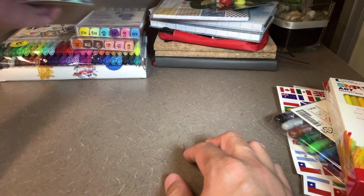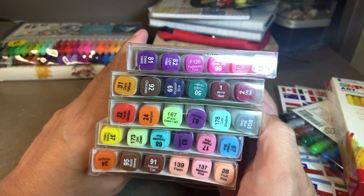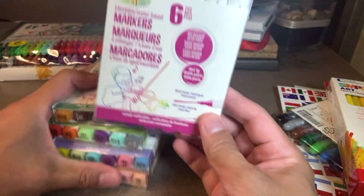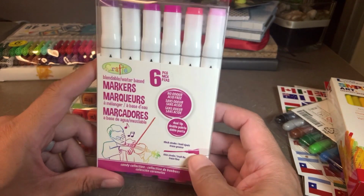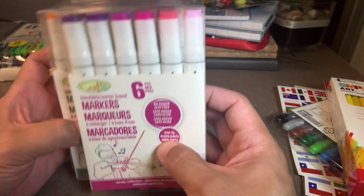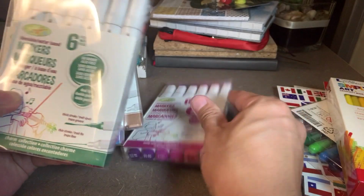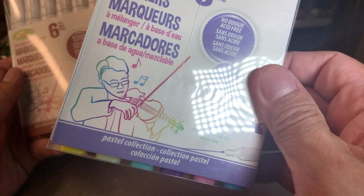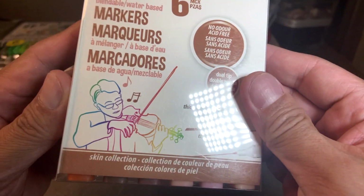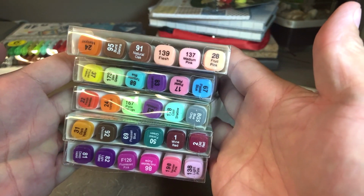Speaking of Dollarama, these buggers. Now these are water-based markers from Dollarama. These are only, I think they were like $2.50 or $3 a piece, $3.50, I forget. But there are 5 sets of 6 water-based markers. So this was the Candy Collection. This one is the Charm Collection. The Spring Collection, the Pastel Collection, and the Skin Collection. And as you can see, they're marked kind of artist marker style.